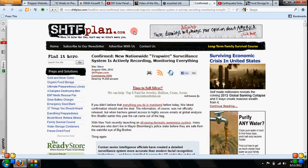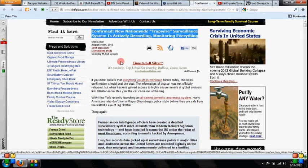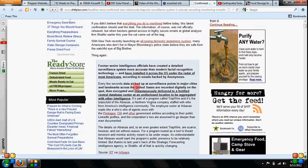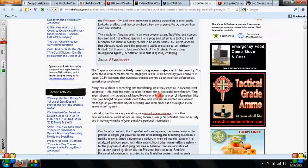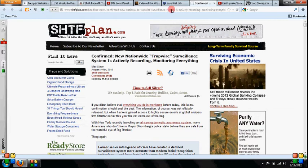Mac over at SHTF Plan. You saw the movie Enemy of the State, right, with Will Smith and Gene Hackman. This is it come to life right here. Some former spooks who've worked for the government have created a company, and basically they're pulling information from all over the place and developing it. So if you ever thought that Big Brother was out there, you might be right. It's something you might want to go take a look at.